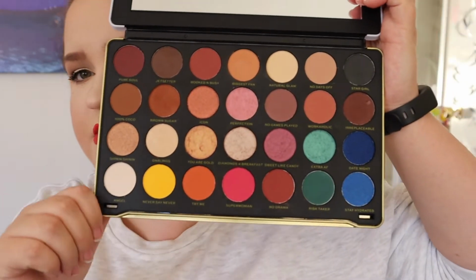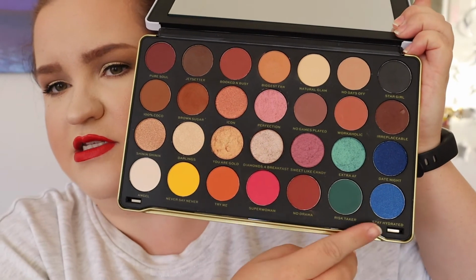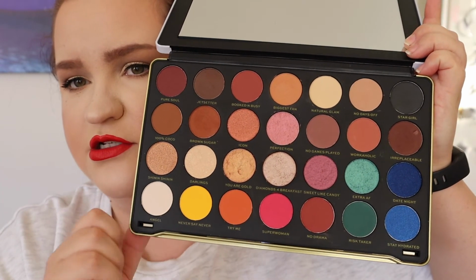So this is what the palette looks like. Absolutely gorgeous. So obviously some bright colors, but still some neutrals. It does gear a little bit more towards the warmer colors, I will admit, but I've used this about 4 or 5 times now. Every time I use this palette, I absolutely love the look that I do.